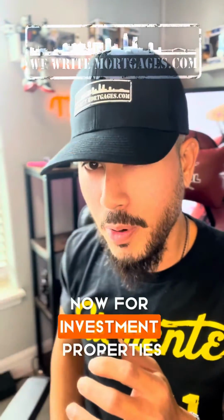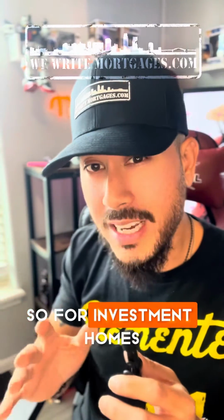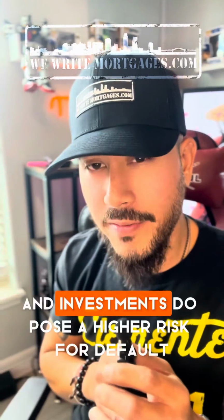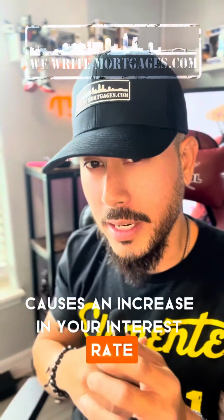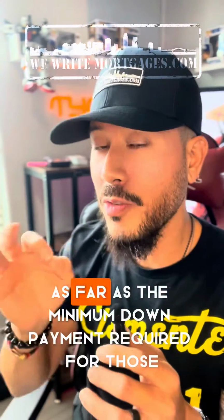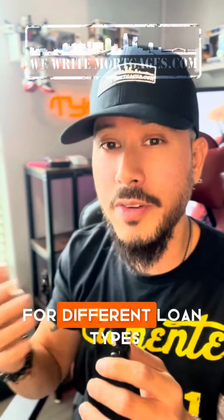Now, for investment properties, those you can use for rentals. Investment properties are for the purpose of making profit. So for investment homes, those can actually be multi-unit dwellings. Now, second homes and investments do pose a higher risk for default, so that typically causes an increase in your interest rate. On top of that, they require larger down payments as well. As far as the minimum down payment required for those, you can look at one of my earlier videos where I go over the different down payments for different loan types.